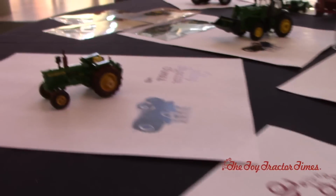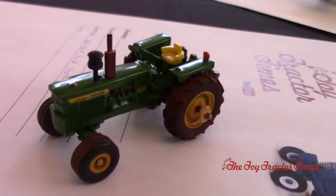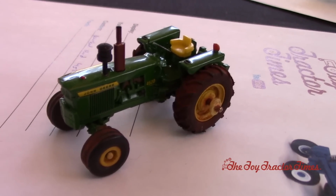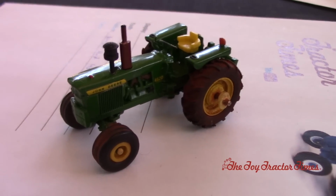Chris has another tractor over here, and this is the John Deere 4520. You can see it has been working out in the red dirt on Chris's Oklahoma displays. Again, just a very nice tractor with the weights. We'll work our way around the table here.